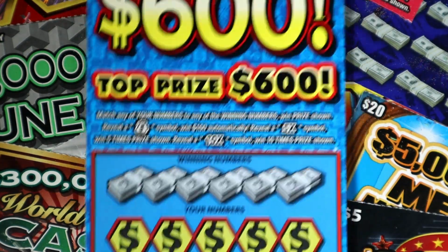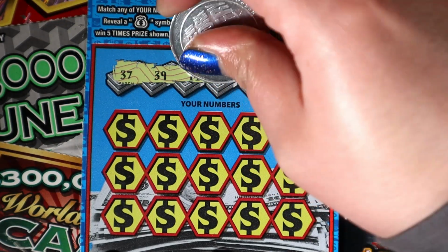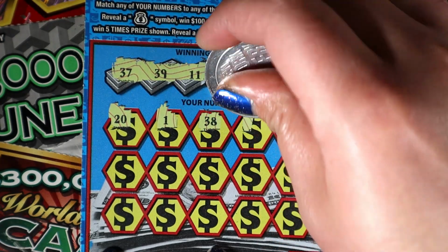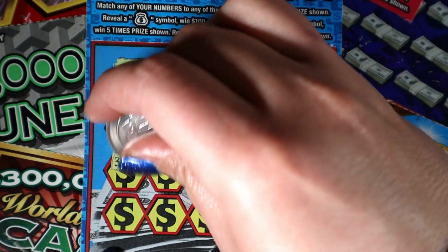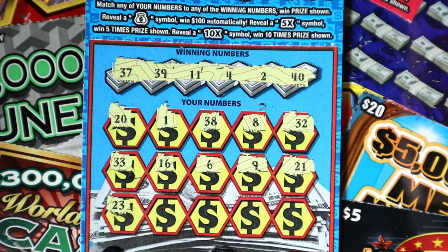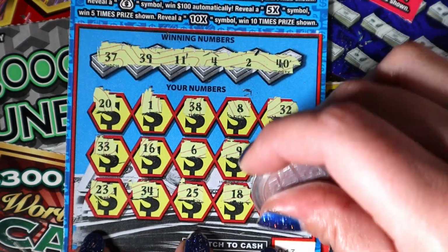All right, on to our lonely win 600. We just have one. Match your numbers. Money bag is 100. 5x, 10x. We have ticket 43. 37, 39, 11, 4, 2, and 40. And we start with a 20, 1, 38, 8, and 32, 33, 16, 6, 9, 21. Last row is 23, 34, 25, 18. All right, last scratch magic maybe?